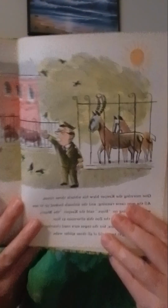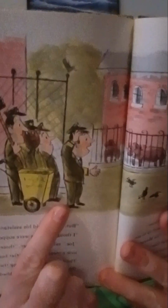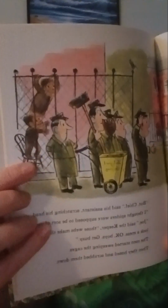That's the overall picture. That's your keeper there, and this must be Joe. The monkeys are standing in a chair. Let me get the page turned.